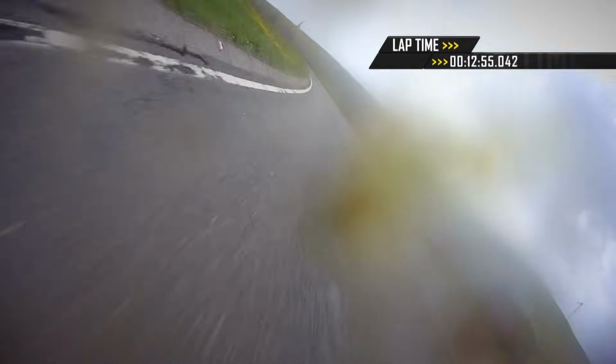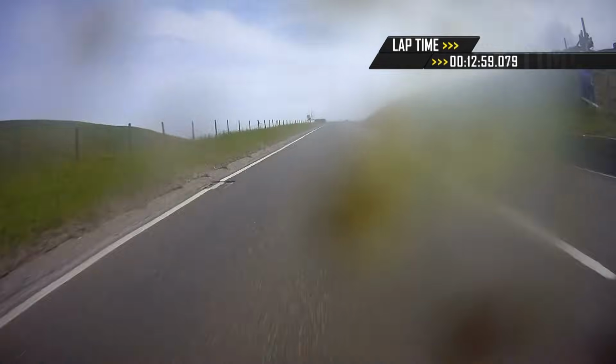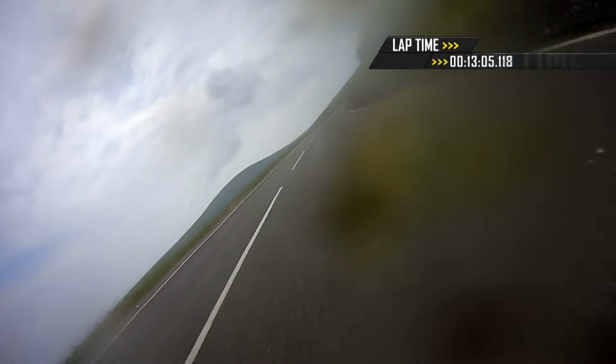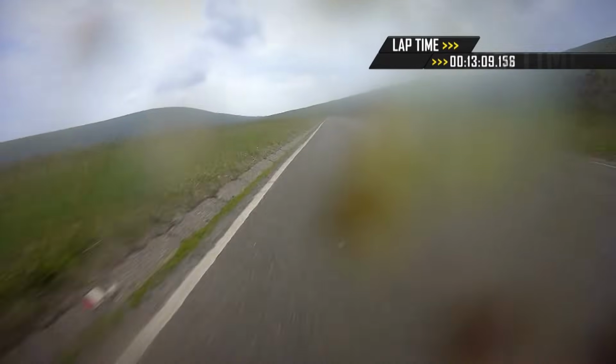Oh, I love listening to that BM engine singing. It sounds absolutely awesome. Back a gear. We're coming up to the veranda next. Into the left there. And now we're into the veranda. I'll go back up to 5th. There you go. Tend to sit in the middle for most of it. You can hear the bike's just spinning again. That's in 5th gear, the bike's spinning.